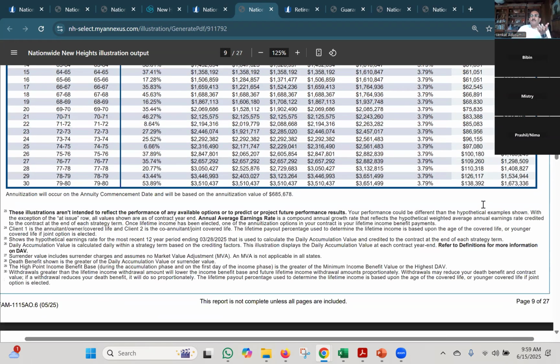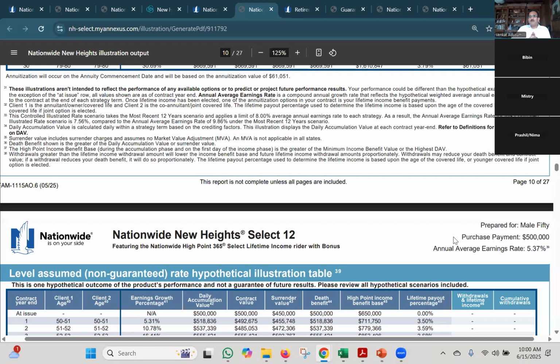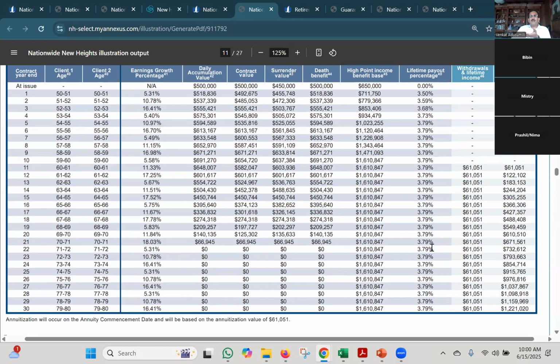If it grows at 8.6 but the returns are only 7.56, because this value is never more than $1.6 million, it stays the same. If it's only something like 5.37, very little, your income is always guaranteed, but there is no more. If you run out of your principal, your income will never grow. The only way to grow is if your daily accumulation value is more than this. If you run out of money or it's less, it will not grow. With Athene, even though there is no return and no money here, if the market grows by 2%, this value will grow by 2%.